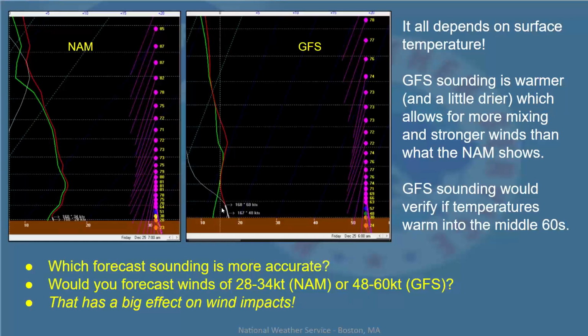So, if you're in the hot seat, what do you forecast? Do you go more conservatively with this, 28 to 34 knot gusts, or a little higher because of the potential, maybe mentioning 60 knots? We leaned a little bit more this way, I think, just because we thought there was going to be a little bit more warmth, but also as a more reasonable scenario, but obviously a big effect on wind impacts.